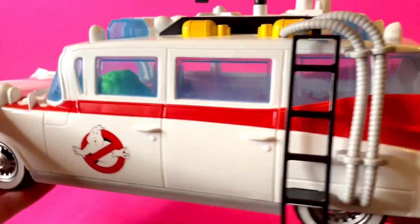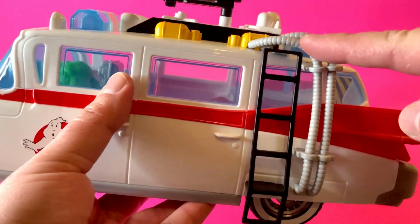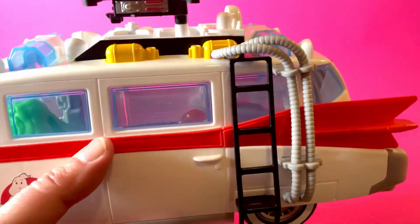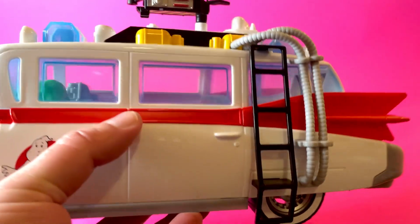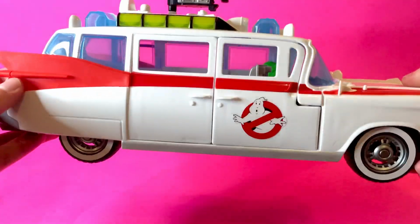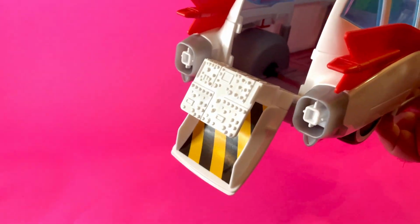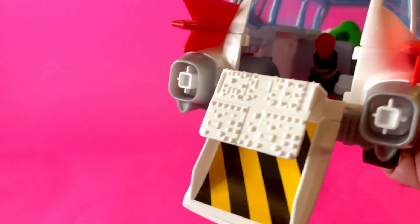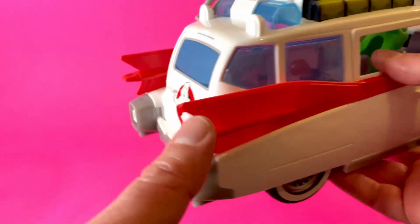But as far as the Ecto car itself, the rest of it is identical. This tube on the original, we will compare it later, but that is gray now and the original is blue. But otherwise, colors and everything are basically the same. So we've got an opening door in the back, which is a little weird for this version because there is no RTV rolling trap. So not sure why they left that feature, but whatever.